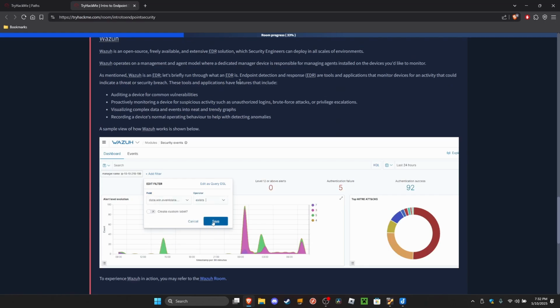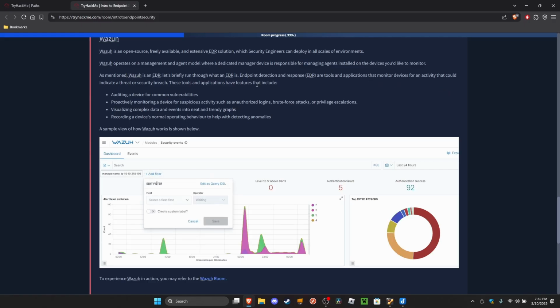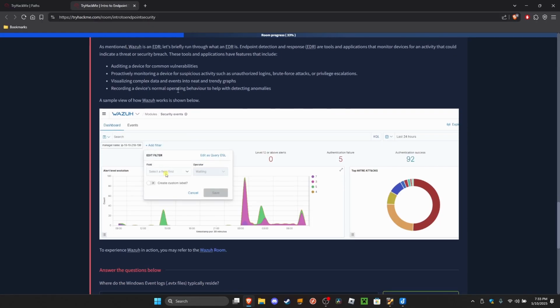So it is an EDR. An EDR is an endpoint detection and response tool, an application that will monitor devices for activity that could indicate a threat or security breach. You can scan a device for common vulnerabilities and proactively monitor it for suspicious activity, like unauthorized logins, brute force, or privilege escalations. You can view complex data and events in neat graphs, and record a device's normal operating behavior to help detect anomalies.